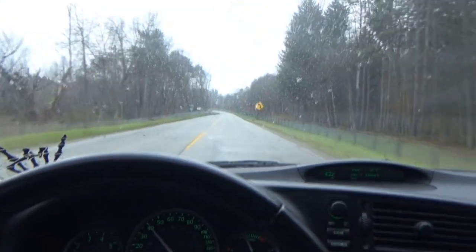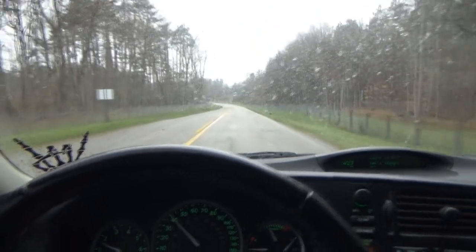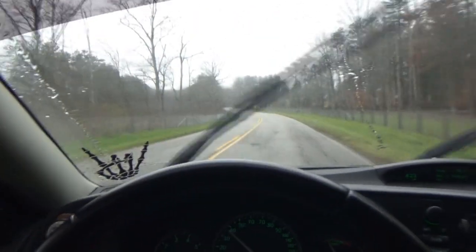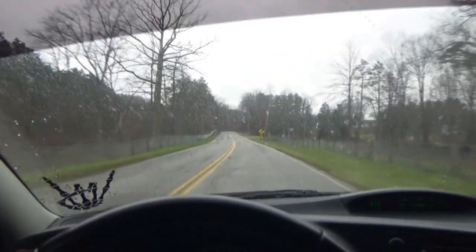I honestly have no idea where I'm going. I've never driven down this road. I just figured, hey, we'll just take a drive, and I'm in these netted areas, so I'm not quite sure where I'm going. But this is fun. This has been a nice drive so far.